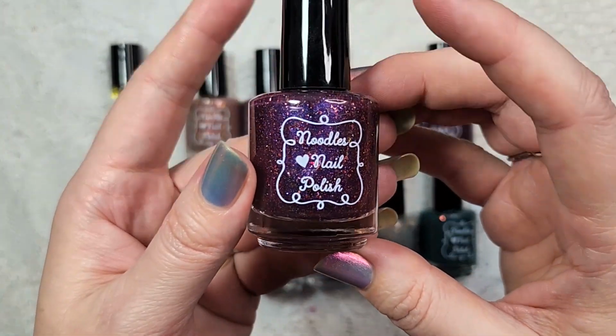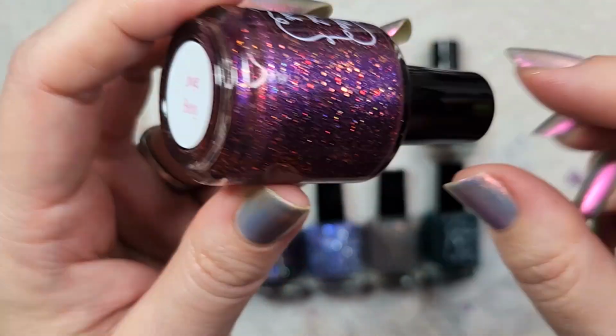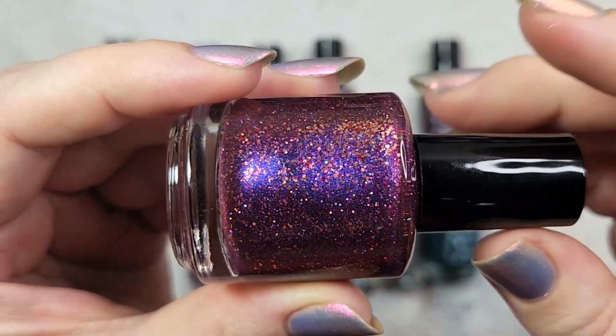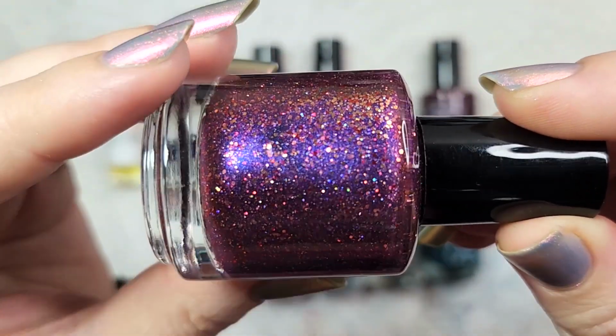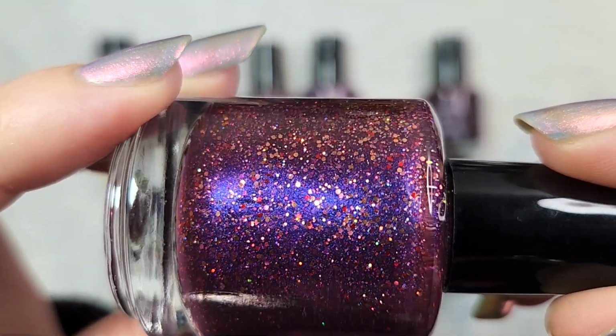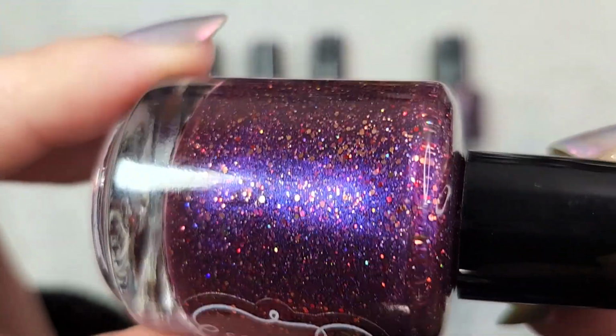Next up is this one here. This one I know came out in the winter collection. This one is called Jingleberry, and this is a really beautiful polish. It is more of a pink leaning dusty berry purpley shade, and then look at all the glitter in here. You have red, rose gold, a gingerbread color, and holographic. There are so many colors going on.